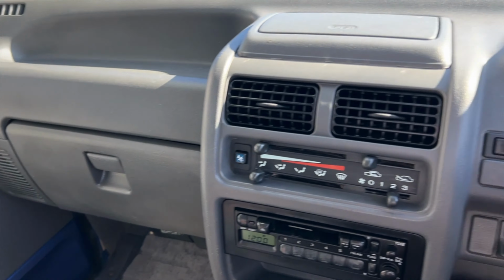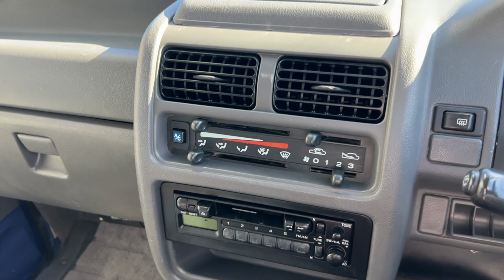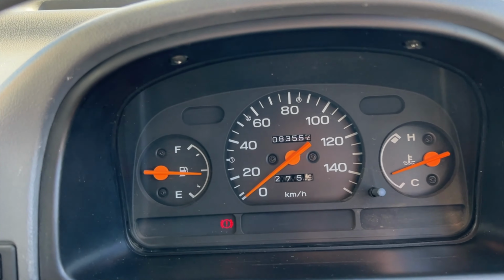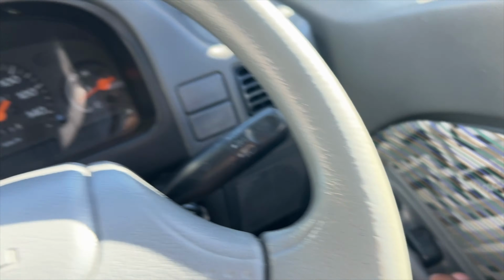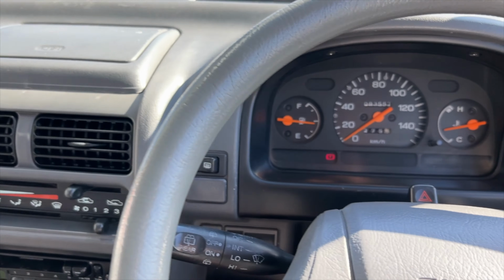Interior wise, it's pretty standard to your regular Subaru K truck. You have your glove box there, AC's blowing cold. You have the cool sought after Subaru cup holders. This looks pretty standard as well. You have your rear heat and rear AC. Comes with power windows just for the fronts. Those both work, but now the most important part.